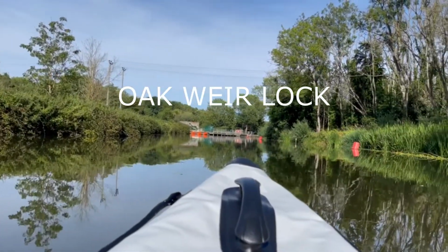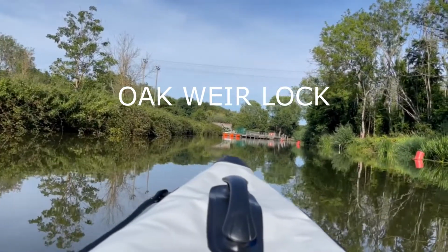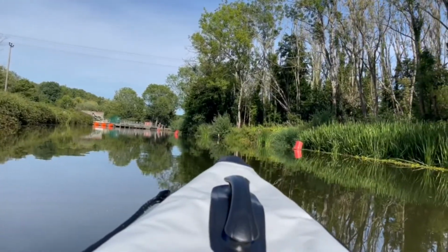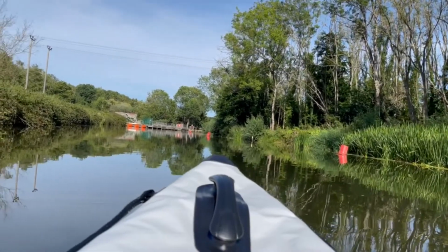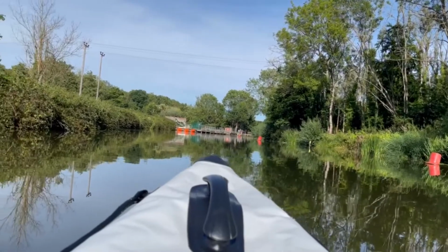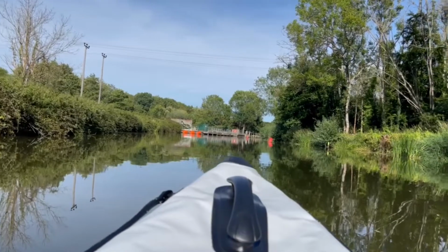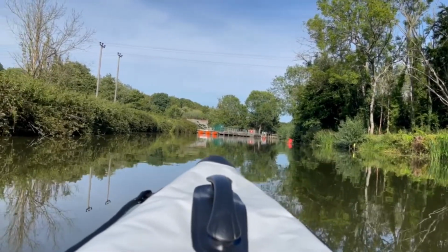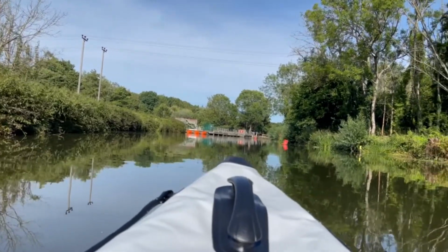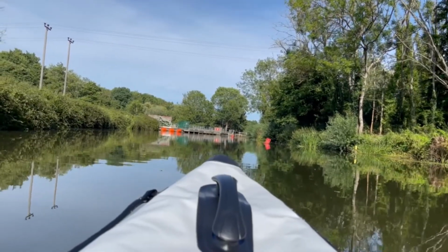Welcome back, guys. So we are just approaching Oak Weir Lock. And again, I have to say, such a surreal way to travel up the river. It's been like this pretty much all the way up here. Like an absolute mill pond. So pleasant. Loads of nature, rakes of dragonflies, ducks, swans. I should have filmed a bit, to be honest with you, but I was so mesmerised by my surroundings, being in touch with nature and listening to the sounds, that I got a bit taken away with it.